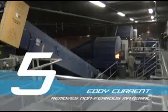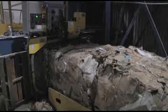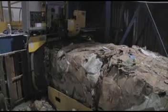5. At the end of the line, an eddy current separator removes all non-ferrous components from the material. All large materials that are sorted manually are put in bins that are emptied by a wheel loader. All optically sorted materials are put in bins that empty automatically. These bins feed a press where the materials are baled.